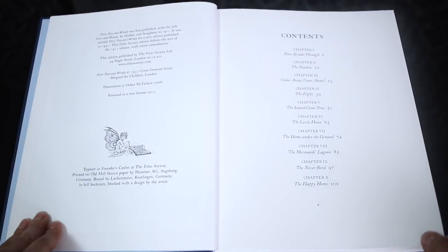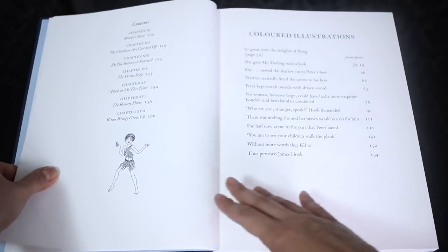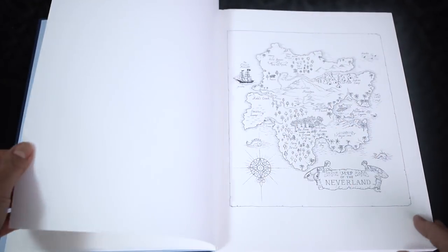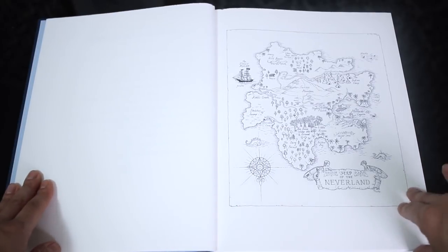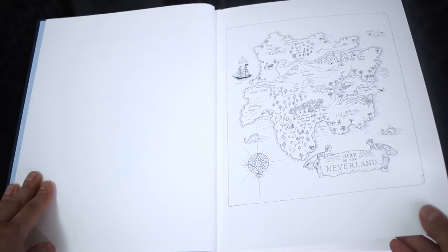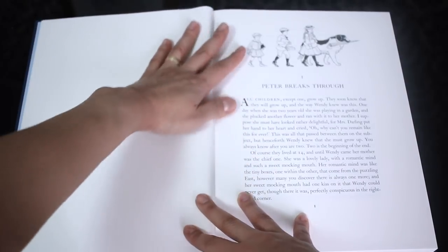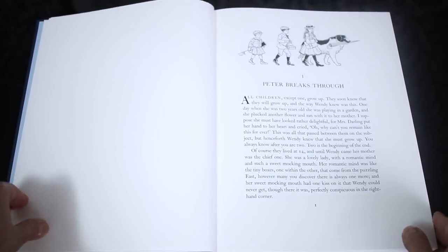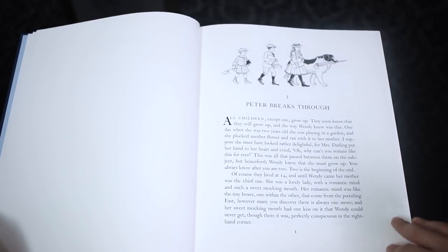Debra McFarlane has illustrated 10 books for the Folio Society, including the Pink Fairy Book, a book that I really, really love, and the Nursery Rhyme Book, a book that I still have to buy. Here we have a Neverland map. I also have the Little White Horse illustrated by her, but from this bunch I mentioned, my favorite work by her are these illustrations here on this copy of Peter Pan.